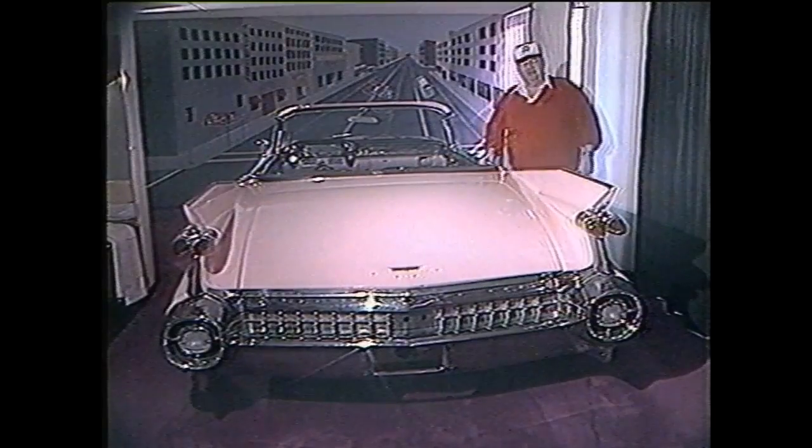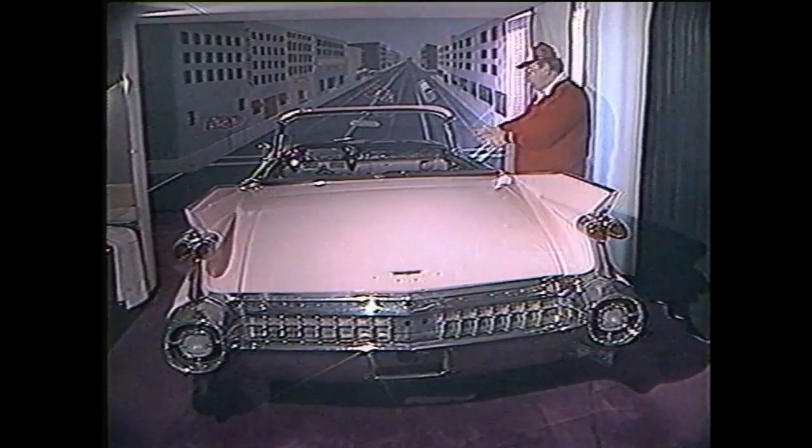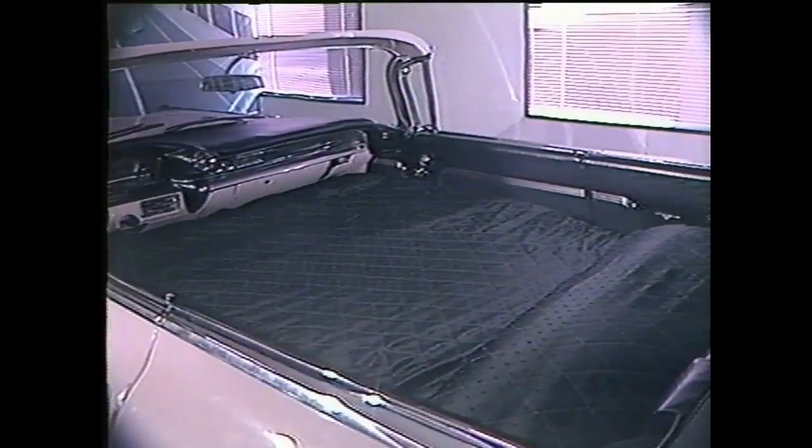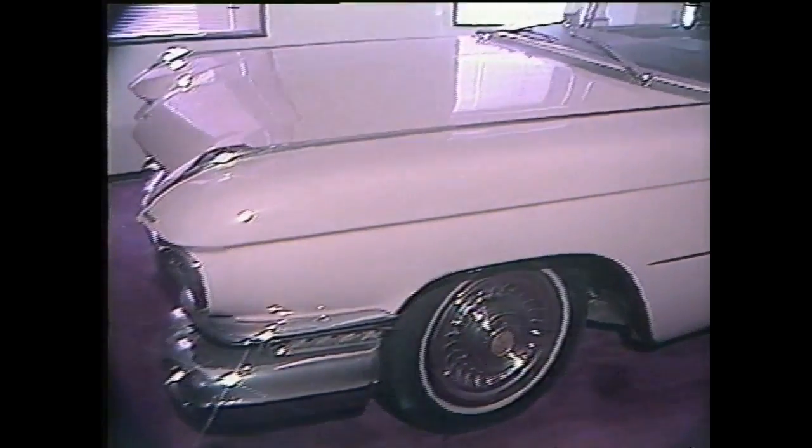They call this the Cadillac Suite, with good reason. It's a 1959 pink Cadillac, and if you've ever wanted to spend the night in one, well, you can, because this one's been re-equipped with a double bed. The car is real. The seats have been removed to allow the installation of the bed. The walls are painted so it looks like you're back in the 50s, driving up and down the strip.